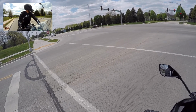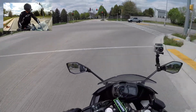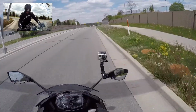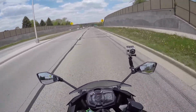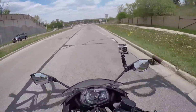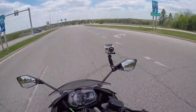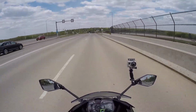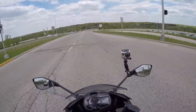Now, this is where, once we get over the bridge, is where he did his headlight check on me. I'll show you. So we're going to head down here, go through these set of lights. Alright, so right here, guys, we're going to go back. Nope, that's not it. It's the next one.